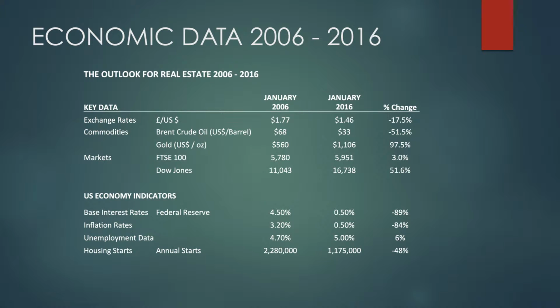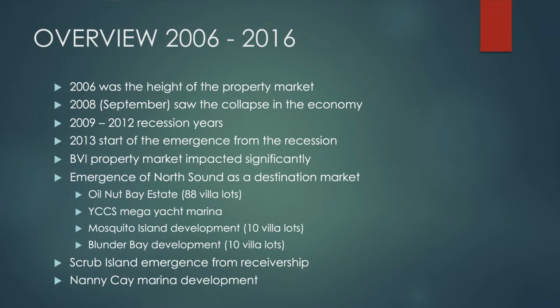Just looking at an overview of the market, 2006 was really the height of the market. I know a lot of people think 2007 was, but by the start of 2007 there were some issues and concerns about the subprime market in the States. And by the middle of that year, we were really beginning to see people question what was going on. So 2006 to me was really the height, start of 2007 as well.